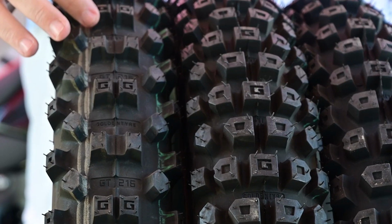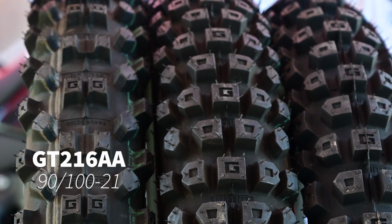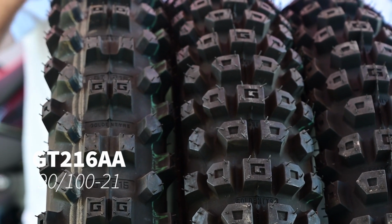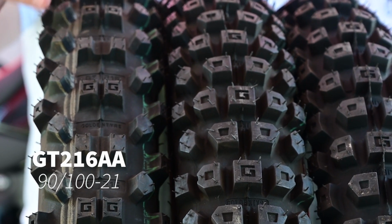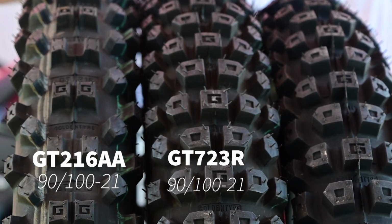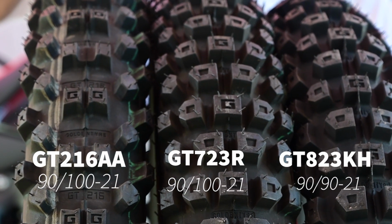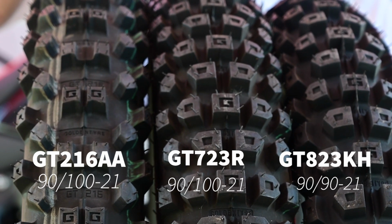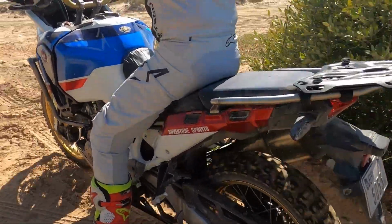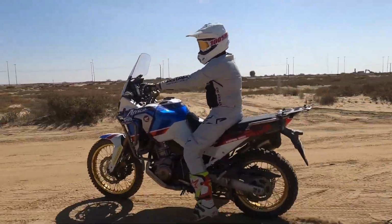As we can see here, there is a big difference between these three choices. The 216AA, you can see, is a racing tire because you have a lot of space between the knobs and the knobs are pretty high. This is because the destination of use of this tire is off-road, mud and sand. Between the 723RH and the 823KH, there is not a big difference in terms of the design of the knobs, but the difference is in the carcass and in the structure.